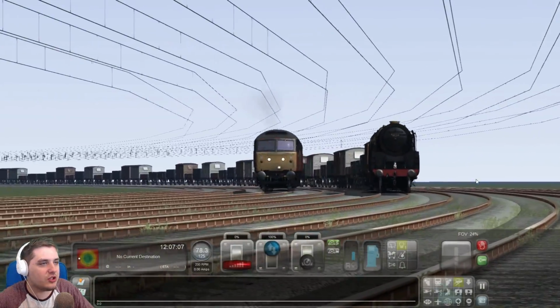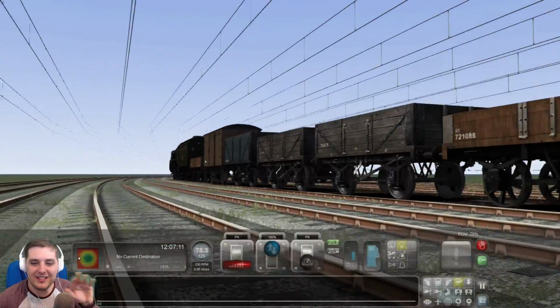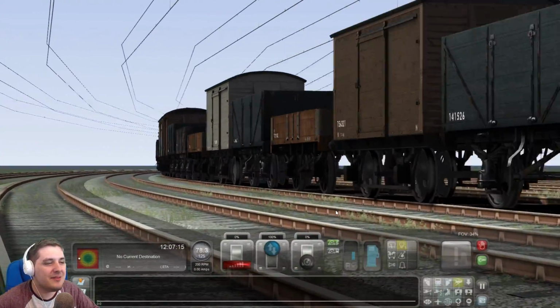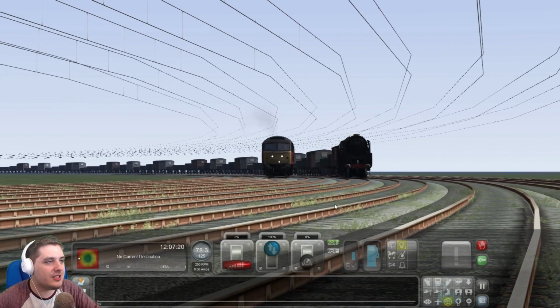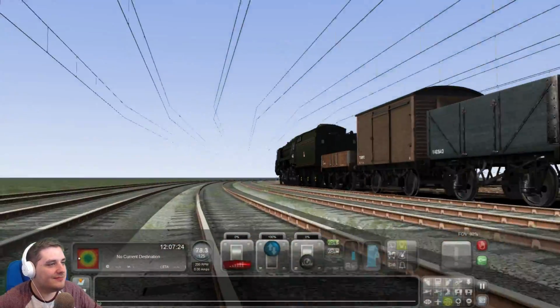Oh, here's a good shot. Look at this. Oh yes, I like doing amazing, cool shots as well when I'm playing Train Simulator. But listen to the freight cars. The sound is just wow. Right, let's just leave it here. Here we go. Goodbye, Evening Star.